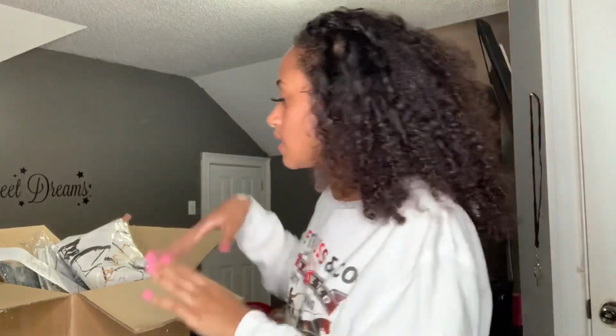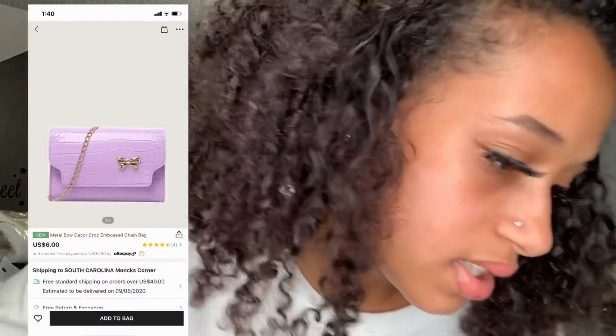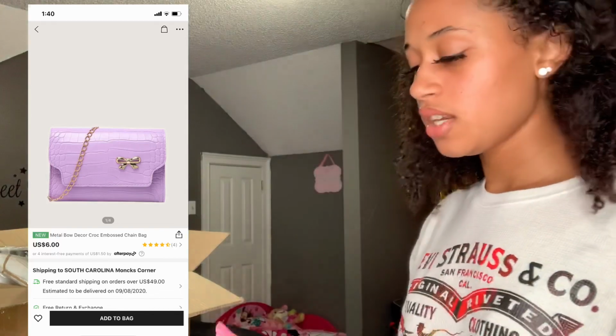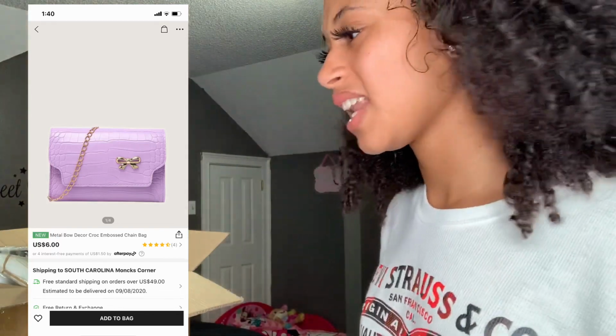I'm into purses, y'all, it's crazy. So this other bag I got, I can't find the other tag to tell me the name, but okay.